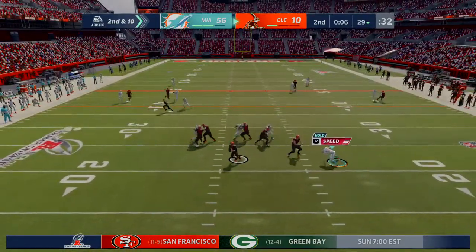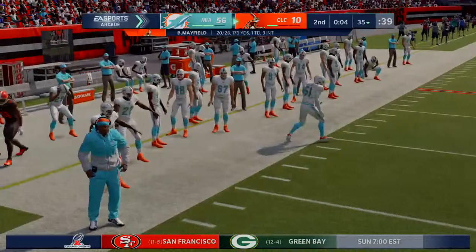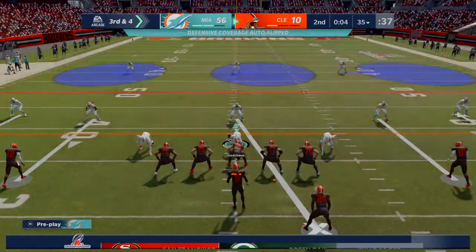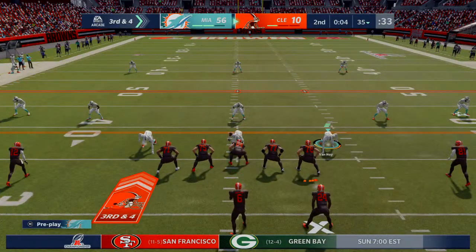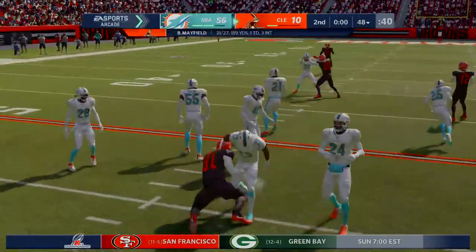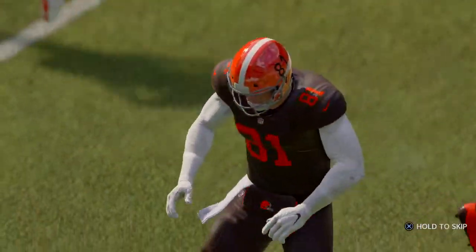To throw, Mayfield. That's out to Chubb, complete. And he's out of bounds, able to take this one up to the 35. They get 6. That'll leave them with 3rd and 4. They face a 3rd and 4 after that last completion gets them 6. Mayfield down. And it's complete. Hooper. And he is going to have a Browns first down as they're able to get the 3rd down conversion.